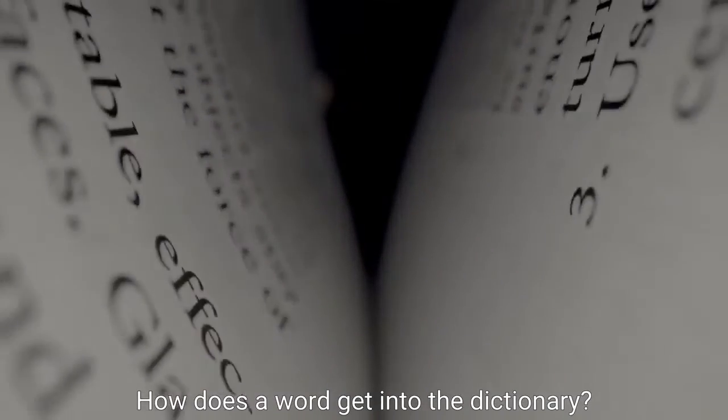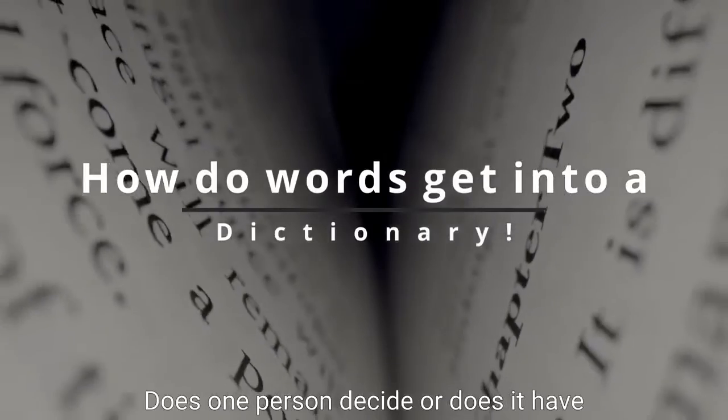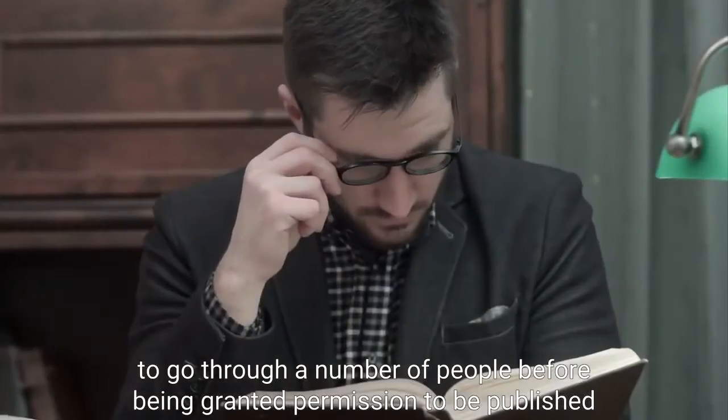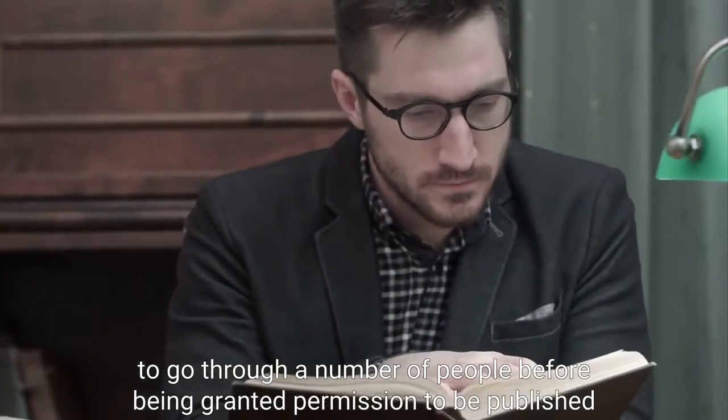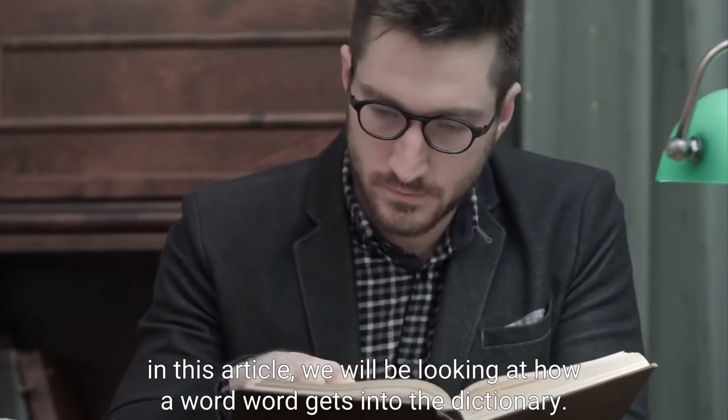How does a word get into the dictionary? Have you ever wondered how a word gets into the dictionary? Does one person decide, or does it have to go through a number of people before being granted permission to be published? In this article, we will be looking at how a word gets into the dictionary.